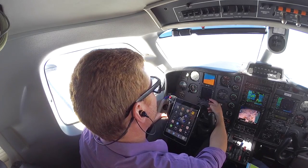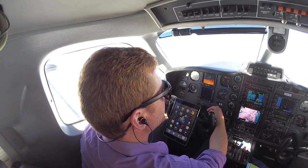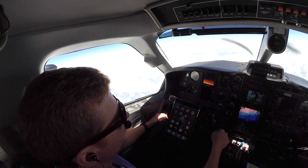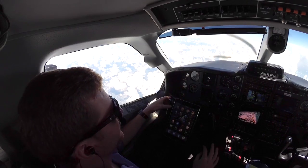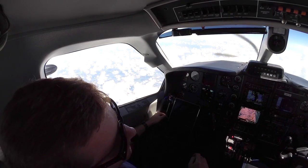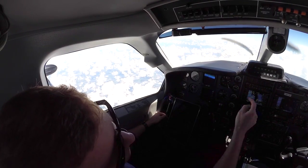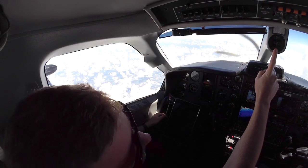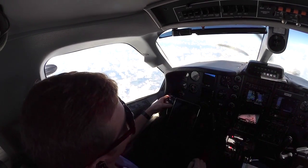All right, so we're given direct Craig, and he wants to know our magnetic heading once we get on course to Craig. It's actually not too often when you're flying IFR that they'll ask you for a magnetic heading. So what Miami wants to know is our magnetic heading now that we're direct Craig. We'll look up here at the magnetic compass, and we're right at a 010 heading, so that's what we're going to let them know right now.